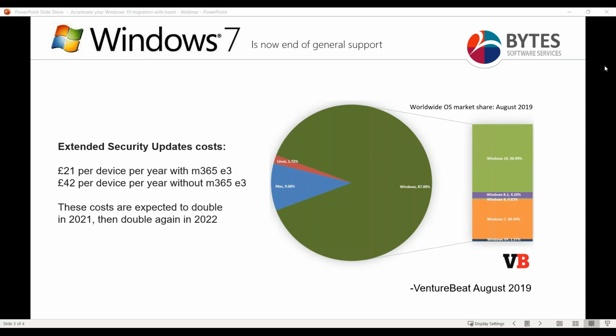So according to various analysts, and you can see on the right hand side of your slide there, Windows 7 still comprises around 30% of the Microsoft operating system usage out there. So there's a lot of users still on Windows 7, and that mirrors what we see here at Bytes. As of January 14th, this is now unsupported and unpatched. So that's a security concern.